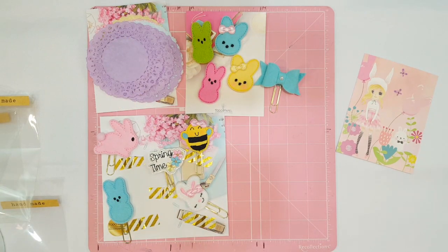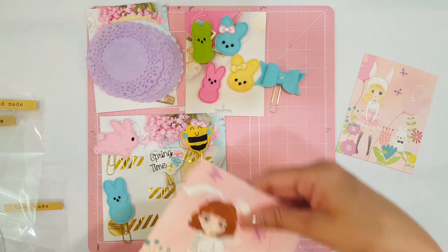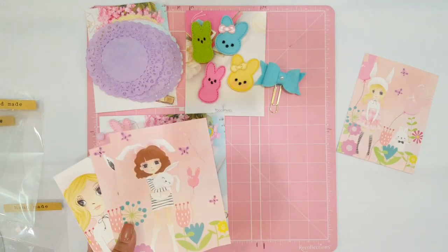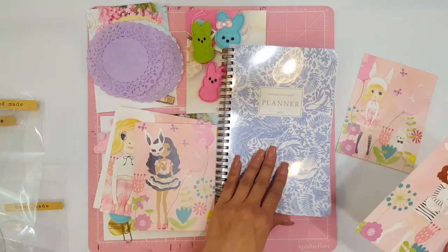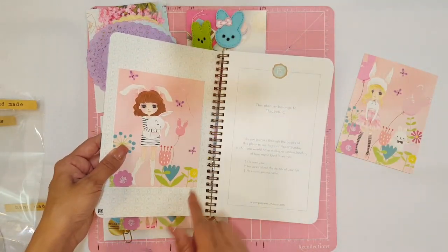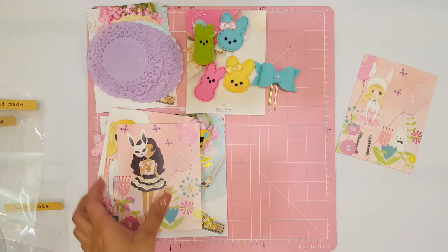And then she also sent me the Bunny Girls postcard pack. Here we go. Look at how cute this is. So you can use these on, I don't know, flip books. You can use them in your planner. So say I had just filmed this video. Say if I want to decorate, I can put this maybe right here with some washi tape, and then maybe add a little bunny. You know, you can use it anywhere. So that's the beauty about these cards.